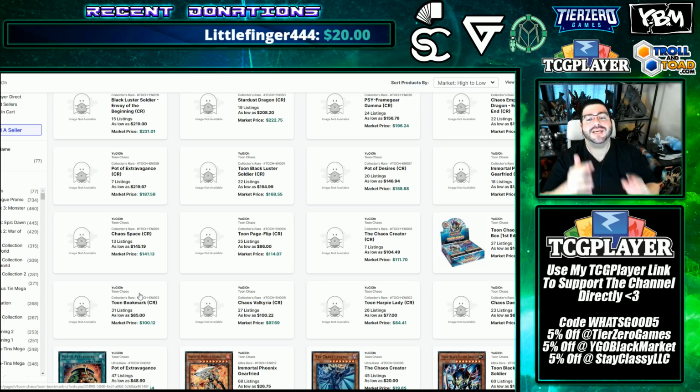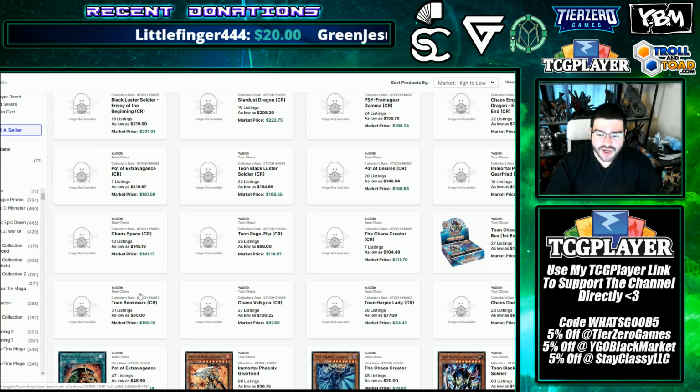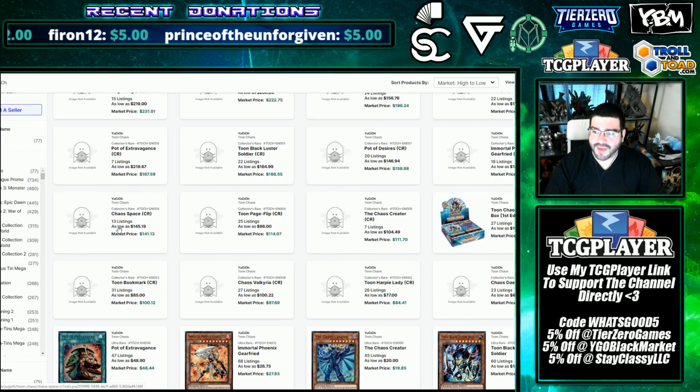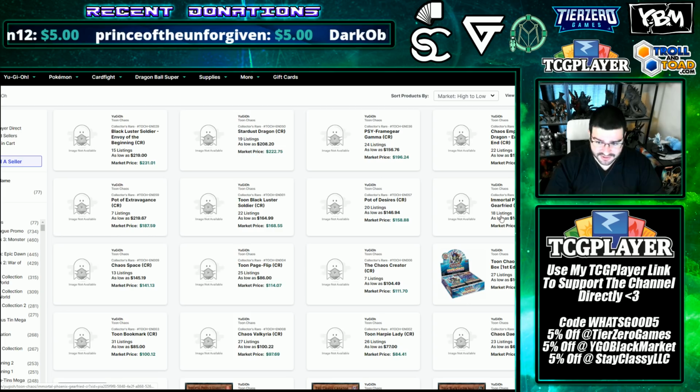It's still very hard to get the individual collector rares, which I think will drive their price up in the future, especially for the more wanted ones, but seeing the Toon stuff actually be the lowest here, casual doesn't mean broke. This is surprising to me, genuinely. Chaos Space is a meta card and will be used. You have Phoenix being there too. Cards that you want in playsets like Gamma, Desires, and Extravagance, of course, kind of leading the pack.